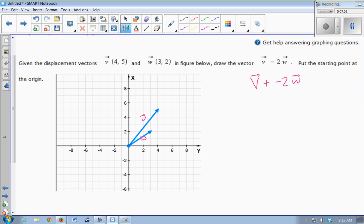And so negative 2w means take w and put it in the opposite direction, right, that we just talked about, and double its length. So instead of going over 3, up 2, it's going to go left 3, down 2, and then we're going to do that twice, left 3, down 2. So this vector in pink is negative 2w. Does that make sense?